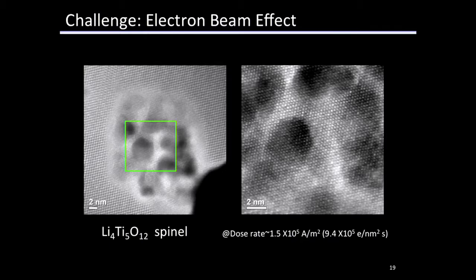As we thought, this is an ADF image. Each bright point corresponds to a column of atoms, and the arrangement has been changed. So we see this pattern.